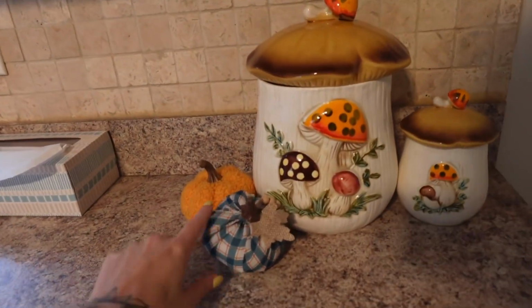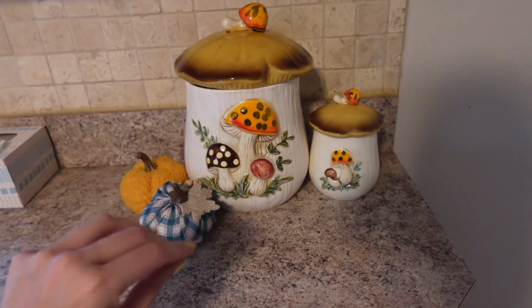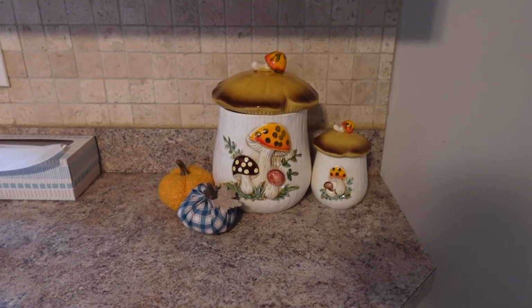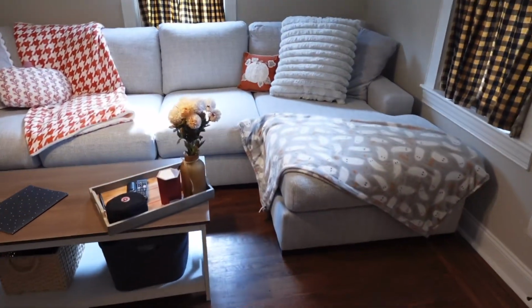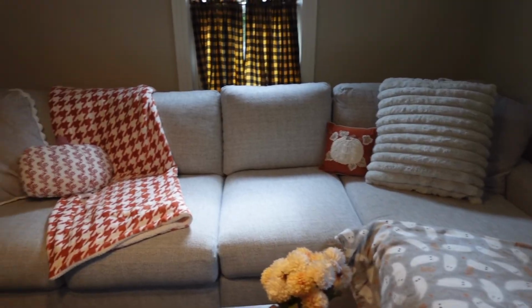I got these just at a little cafe that sells things as part of their decor, but these I got while I was antiquing and they are adorable. I absolutely love them and they fit the fall vibe so well, so very excited about those finds. And then moving into the living area, I put a little vase and a nice caramel apple candle there, and then obviously put out some of my fall blankets and pillows.